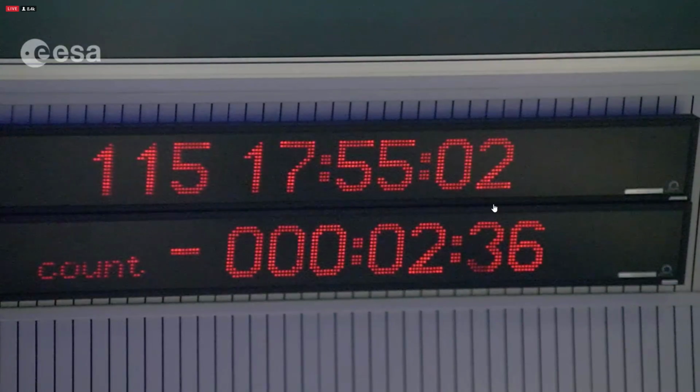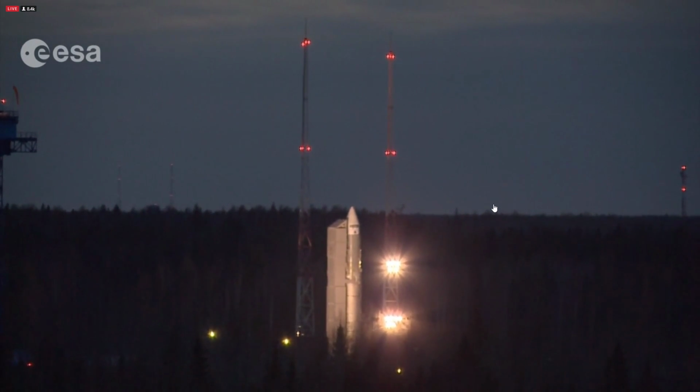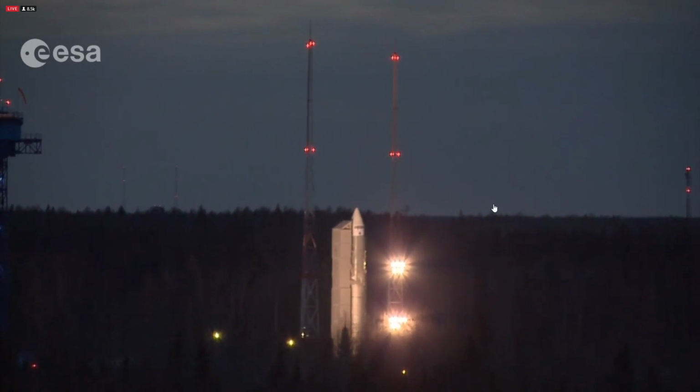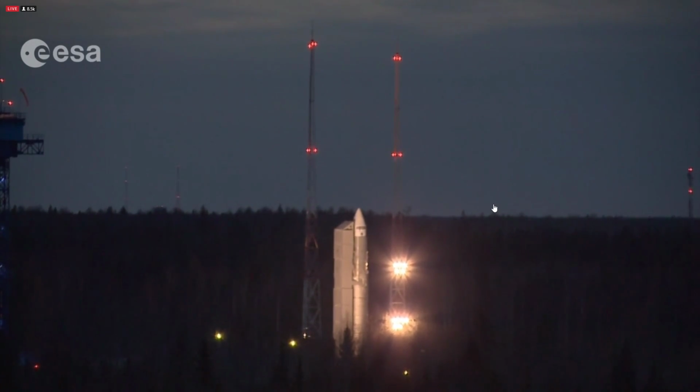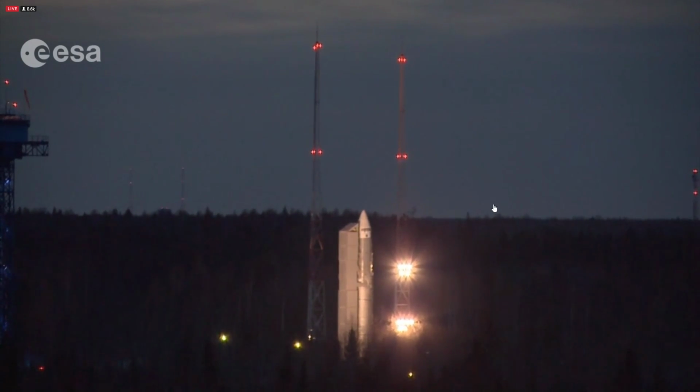The ascent phase will last about 80 minutes. They will fire the first stage, separate it, fire the second stage, separate it, fire the upper stage, and then they will have a coast phase, and then they will circularize the orbit, and then they will separate the satellite.